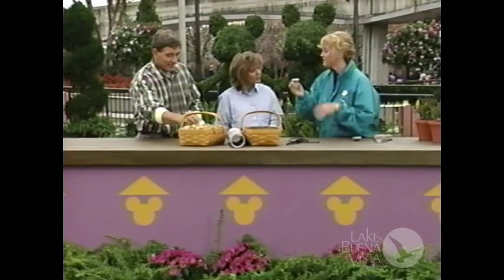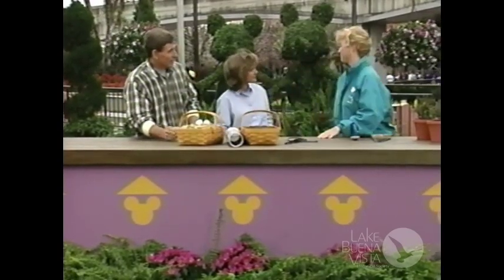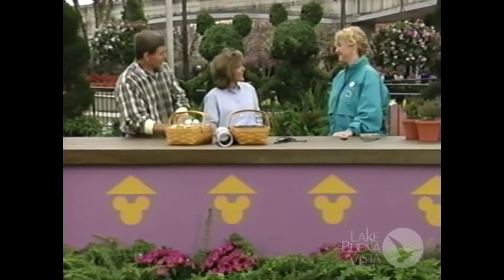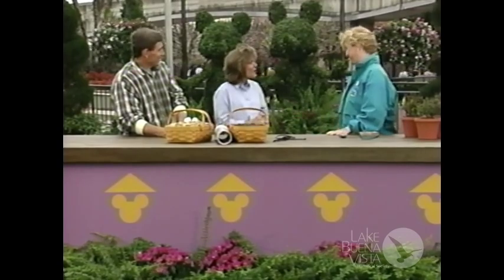Oh, wow. We release them all over property. We release 1.5 million bugs all over here on property. You actually turn bugs loose on the property? That's right, we release the good bugs. How many bugs do you release a year? About 1.5 million insects. Oh, my gosh. That's a lot of bugs.